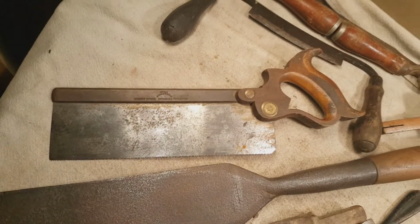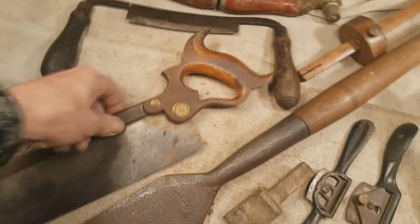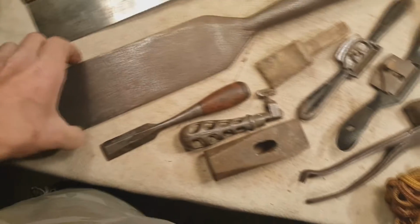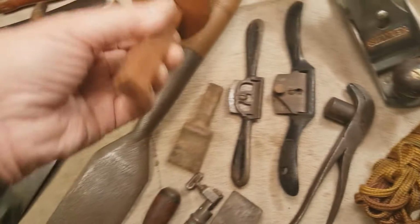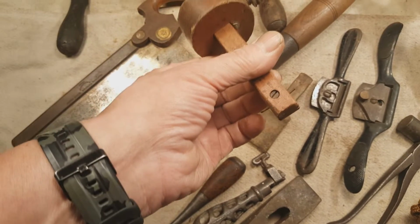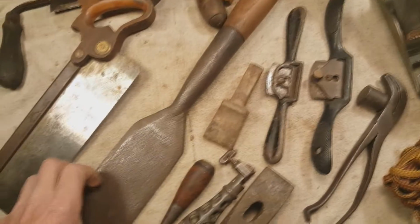A Richardson brass-backed tenon saw. Not too bad a shape either. Oh, this got cleaned up real nice. Totes good. A Beatty slick, kind of on the rough side. It wasn't cheap, but it's got a handle, so... A marking gauge. This was not signed, but it's got the Stanley style screw in there, and I'm wondering if this isn't an early Stanley. I'm going to have to do some research on that guy before I cut it loose.